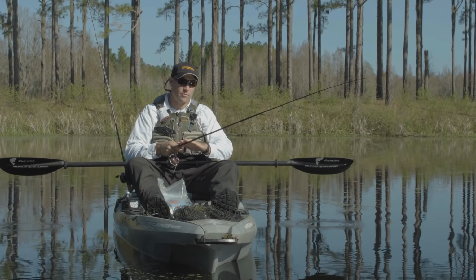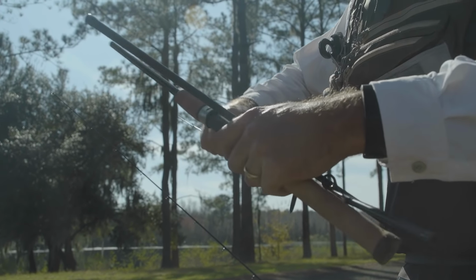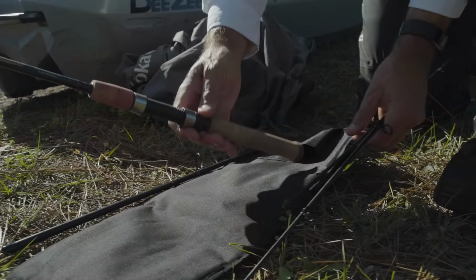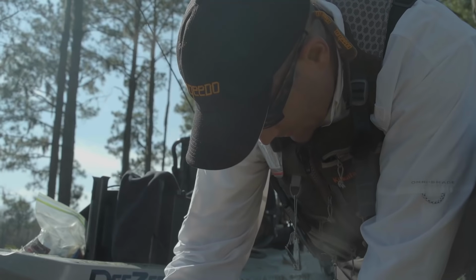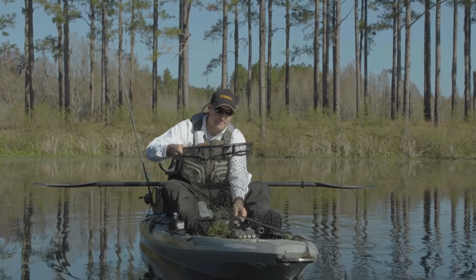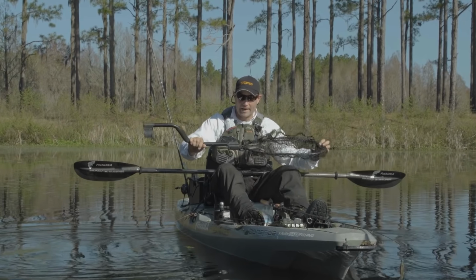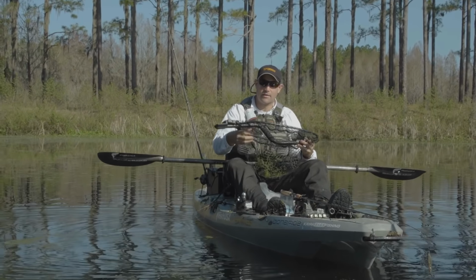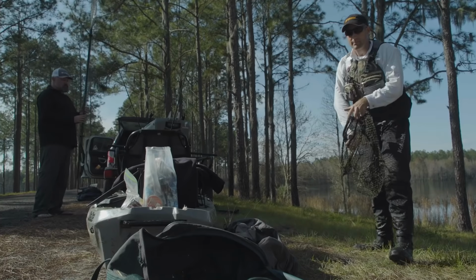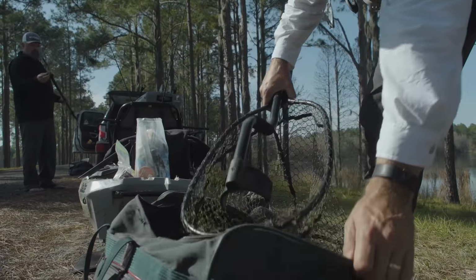I do have some travel rods that break down into 4 pieces. I'll take the reels off and can put them in the suitcase. I actually have a duffel bag. This is something that I consider critical gear. This actually goes with me. It'll fold down. The Yak Attack leveraged landing net goes in the duffel bag. I won't fish without it.